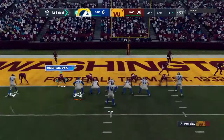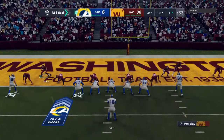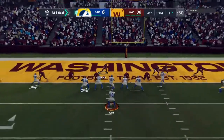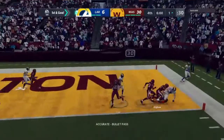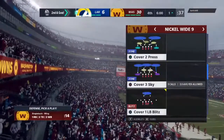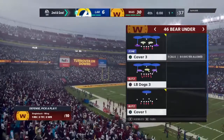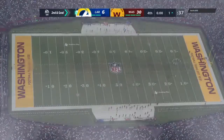They come out 5 wide, 3 of them to the right side. So the ball's moved to about the 1 after the penalty, first and goal. Here's Goff. Toward the end zone, but that's going to wind up incomplete. Normally you think the tight end's going to be able to catch the football and handle that contact, but in this case, maybe a little too much target to hit. That one was timed well, incomplete.